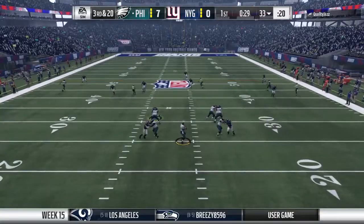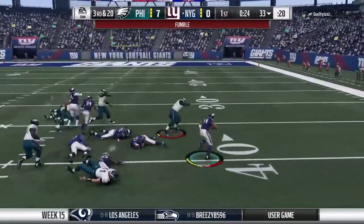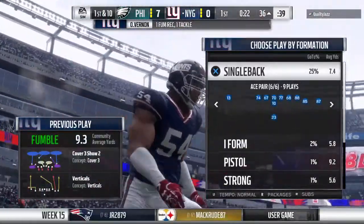From the gun, it's Wentz. And some space here. And the ball is knocked out. And the Giants have it. It's picked up. And they take possession of the football and have it at the 36-yard line.